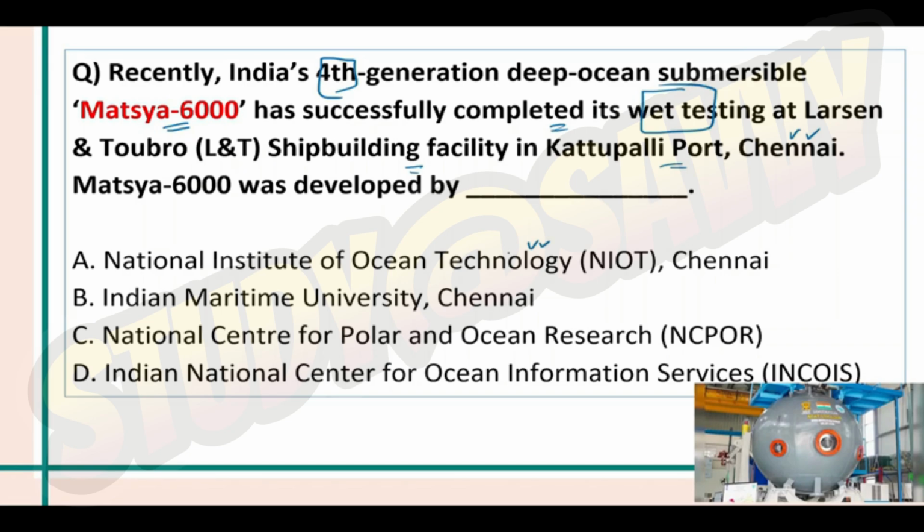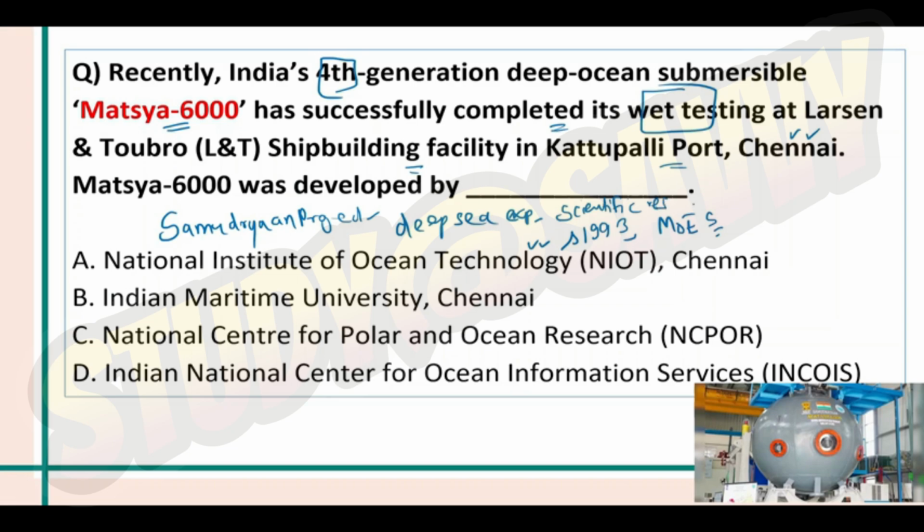Okay, now this institute was started in the year 1993 and it is under the Ministry of Earth Sciences. Now this Matsya 6000 was built under the Samudrayan project. It is being designed for deep sea exploration and scientific research. Recently, wet testing of this Matsya 6000 has successfully completed. Before that, dry tests were also completed successfully.